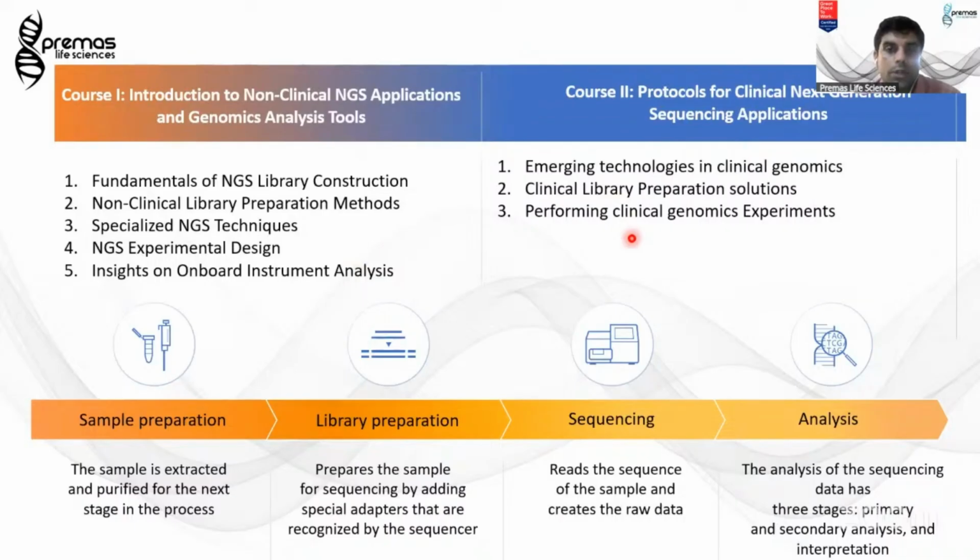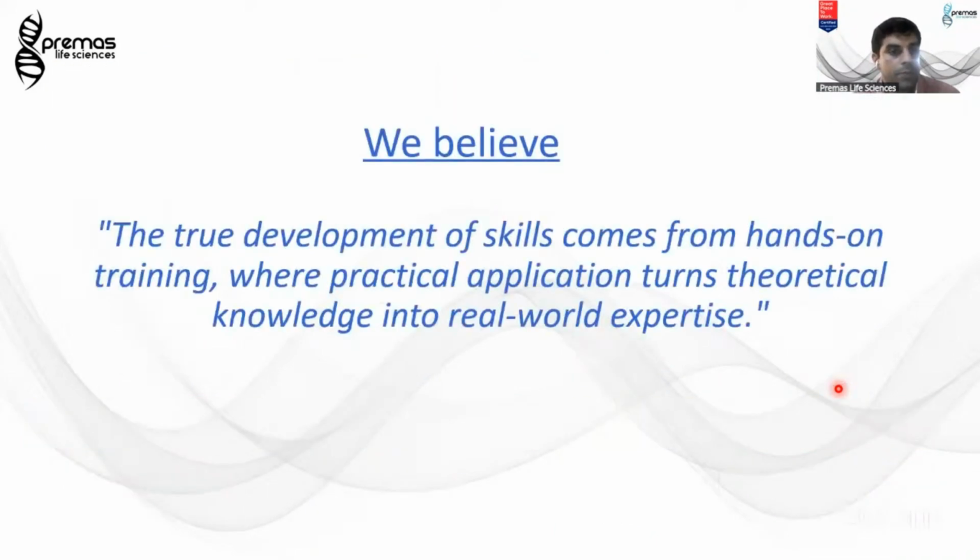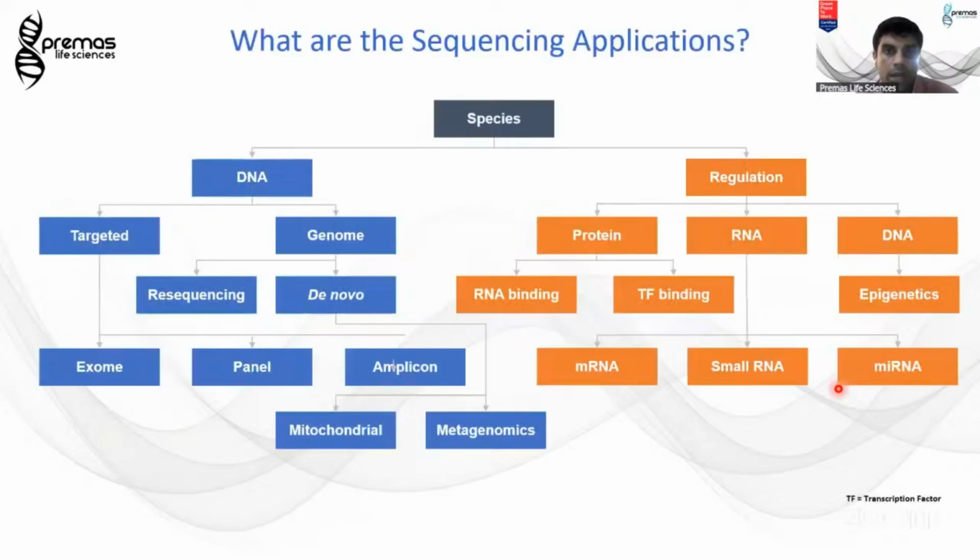Course 2 will be all about emerging technologies in the clinical genomics space, for all infectious and non-infectious samples, how you proceed with the clinical library preparation, and the best possible way to perform the clinical genomics experiment. All of you have already seen the process of NGS library preparation: you start with a basic sample, you go ahead with the different library preparation protocols, you use a sequencing machine, any sequencing platform from the Illumina portfolio, and finally you analyze your data to get to a meaningful conclusion. What we believe at Premas is that the true development of skill comes from hands-on training, where practical application turns theoretical knowledge into real-world expertise. And we strongly believe in that idea.